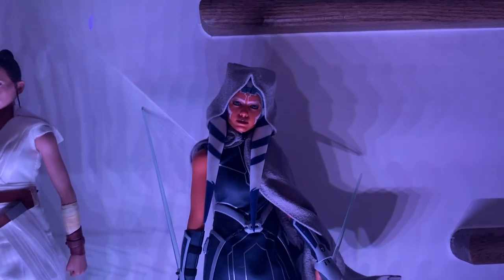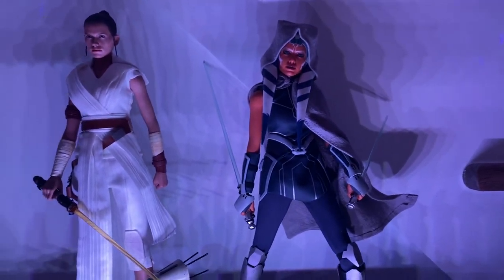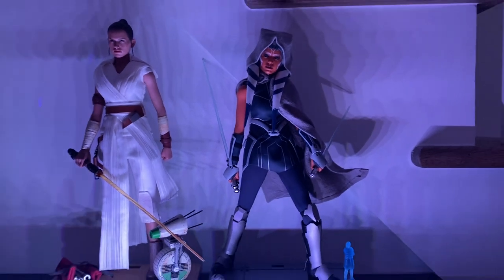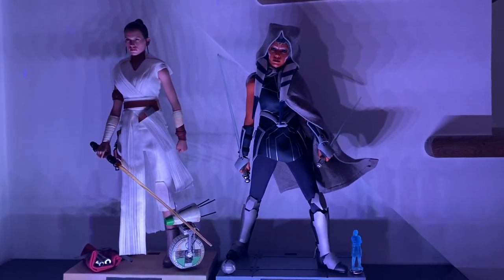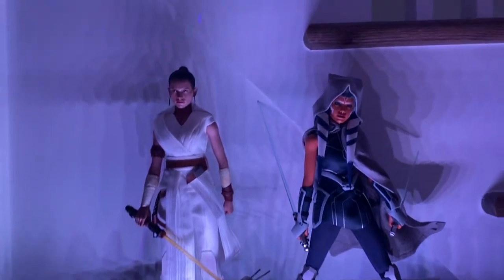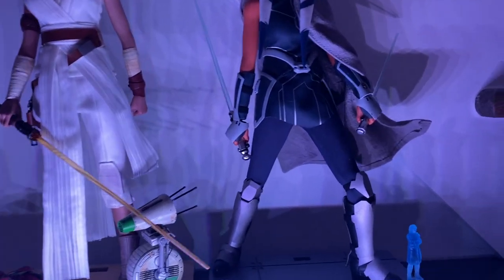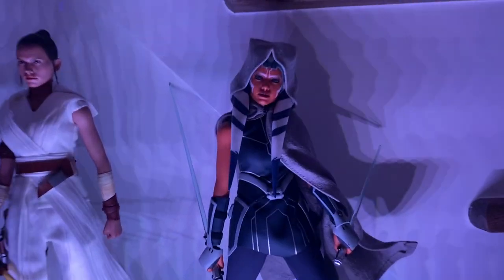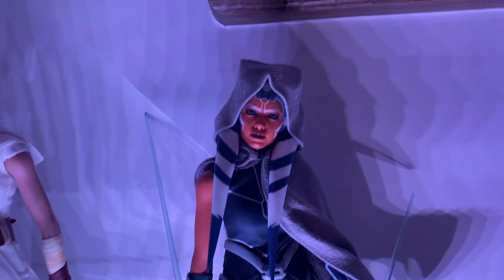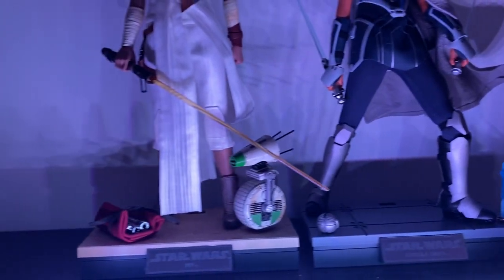I recently added her cloak to her, and just the way that it's wired, you can kind of drape it and give it that flowing effect. I messed around with that thing for like an hour and finally got it to where I'm so happy with it. But these are my two Hot Toys. And I am going to have the Padme added when she comes out next year. I love these things. Can't say enough about Hot Toys. They are incredible pieces of art.